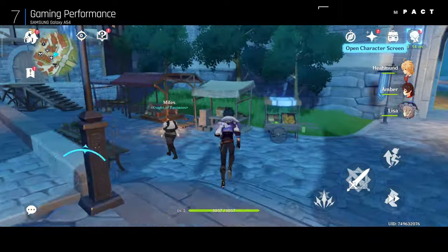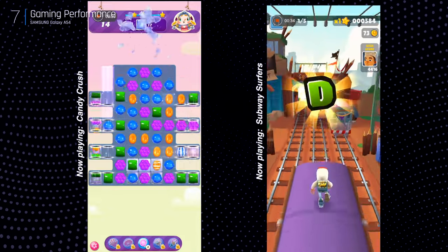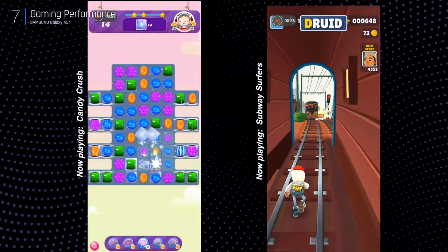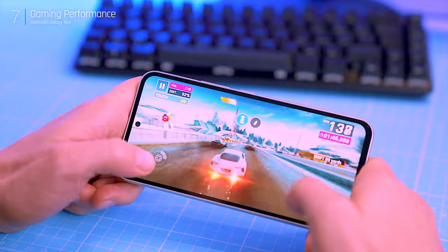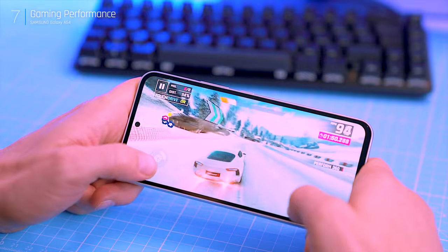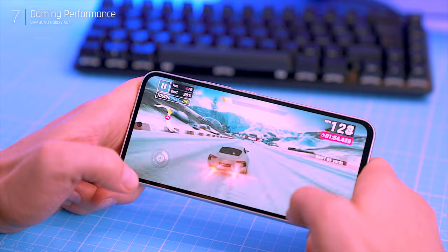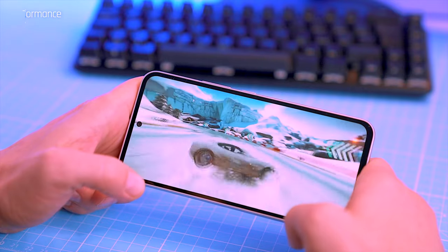Looking to crush Candy Crush or Subway Surfers? The phone could probably run 10 of those at the same time. No sweat, casual gaming absolutely nailed it. So the A54 might not be a top-tier gaming phone, but it strikes a sweet spot between performance and affordability. You can enjoy your favorite games without spending a fortune.